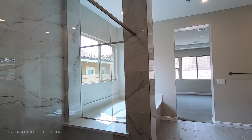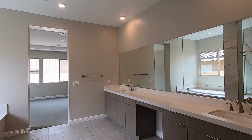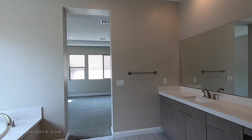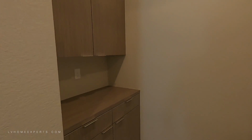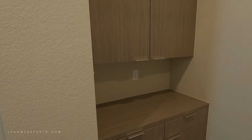Let's get another angle here. Definitely gorgeous. I do love that 0 threshold. I think that was the most exciting thing about this house, other than this next gen that I'm going to show you. We have some cabinets here. This is definitely an upgrade.